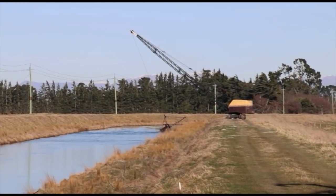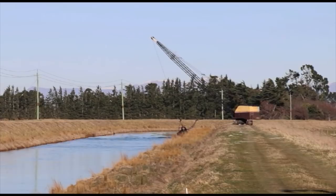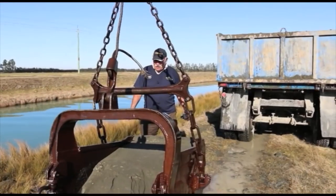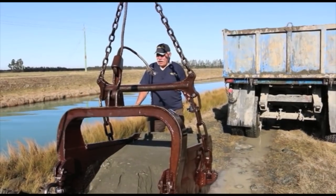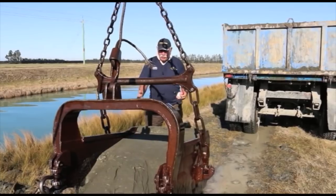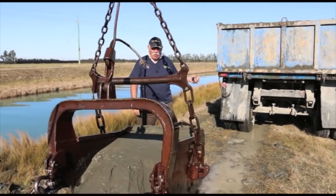I'll get Syd to put this load on the ground. That way we can have a good look at the bucket. Well, here it is. This is the business end of the dragline. This is the bucket. Syd's just chucked it in the water. He's brought up the silt and we're going to put it on the truck.